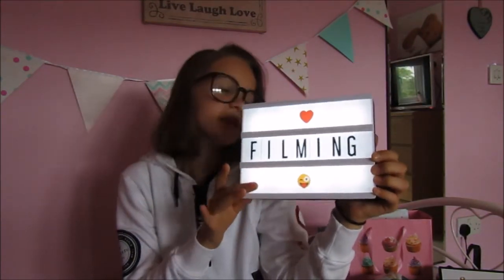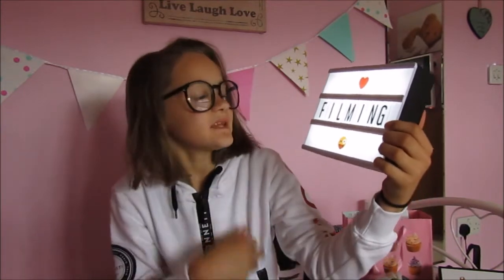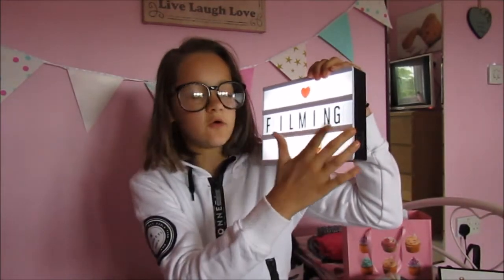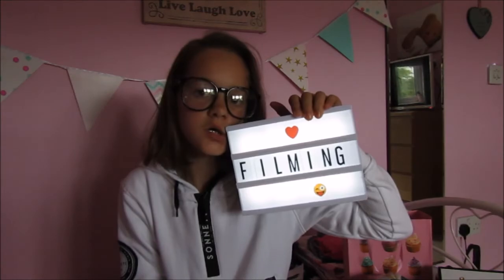It's got little lights inside, and at the back it contains all the letters and numbers and emojis and signs. Yeah, it basically is a light up word box. Sounds a bit lame, but it actually is really, really pretty. It looks really nice at night, and what I like is it doesn't give off any reflection kind of light, so it doesn't give off a glare look, which I think is quite cool, as you could have it on at night if you can't sleep in the dark.